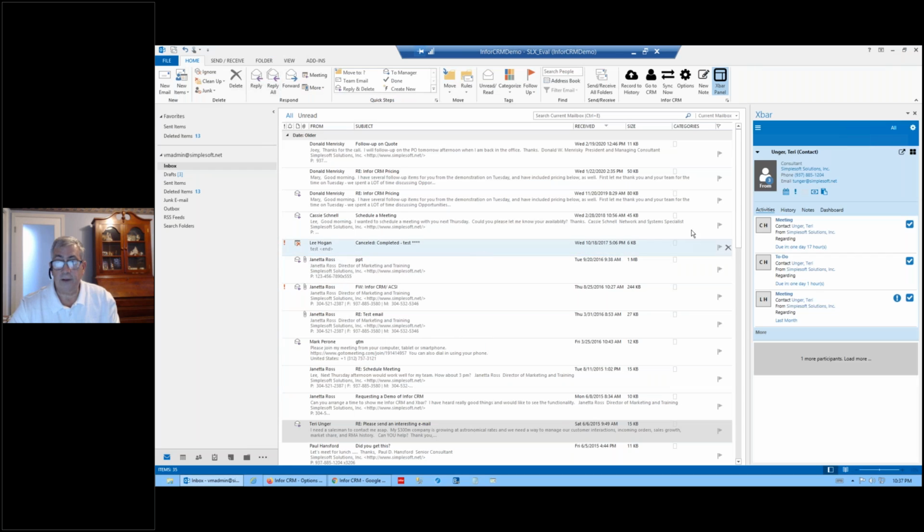Now, another view of activities is within the X-Bar. X-Bar is a plugin, an extension of Outlook that allows you to do many of your Infor CRM operations within Outlook. And it works in relationship to the email that you're currently displaying. So if I'm on this email down here with Terry Unger, then I see that she is a contact within Infor CRM. I know that she's in Infor CRM because of the square box with the up arrow.